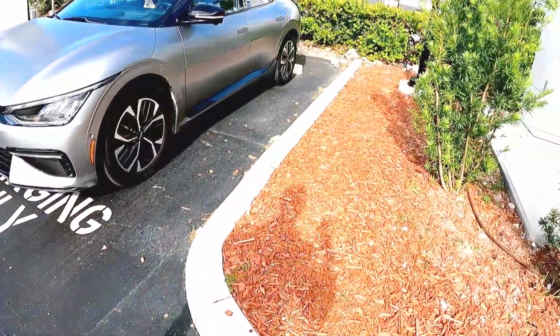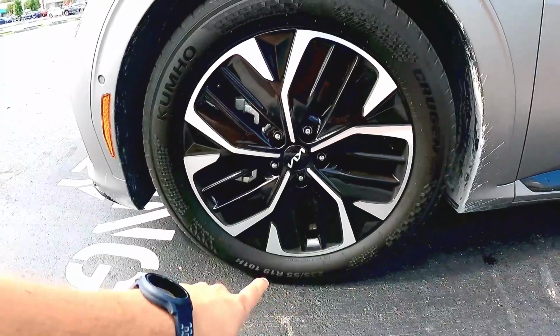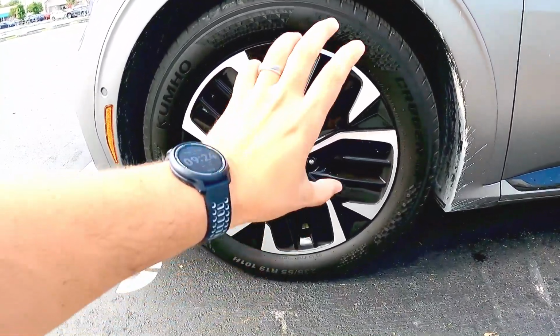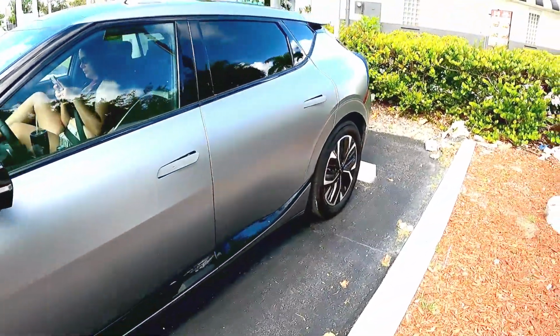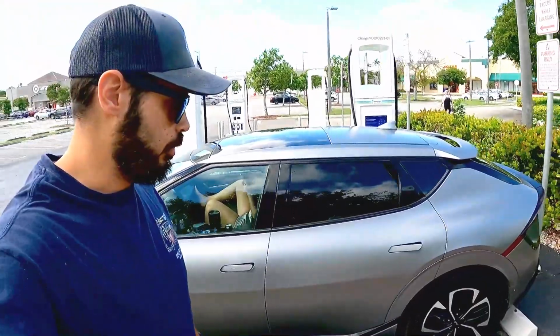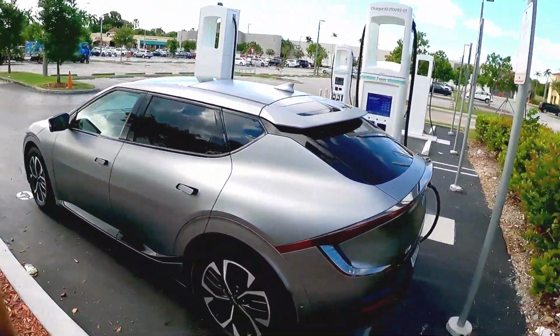Range so far from what I've seen, what I've noticed, is really good, specifically with these 235/55 R19s. These are obviously going to help the range out compared to the GT dual motor wheels, which are, I believe, 21-inch, but they look a whole lot better than these.